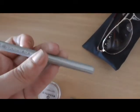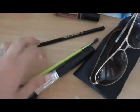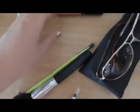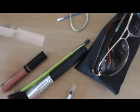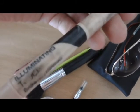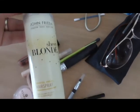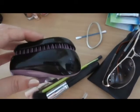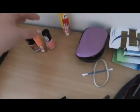I've just got my trusted Clinique quick liner, and with the smudger as well, a few brushes, and then I've got my Archery eyebrow pencil thing, a Sexy Mother Pucker lip lacquer from Soap and Glory, my Illuminating Brightening Concealer from Collection, which is looking a bit grubby at the moment. My John Frieda hairspray, again a must, especially in Malta, it's very windy here at the moment. My trusted hairbrush, and I've just got a bite cream. I haven't had to use that, which I'm quite happy about.